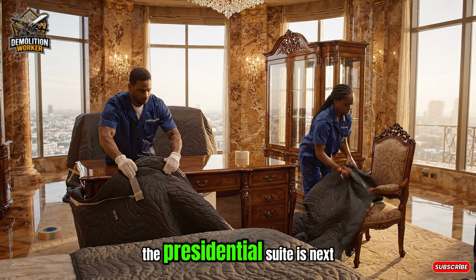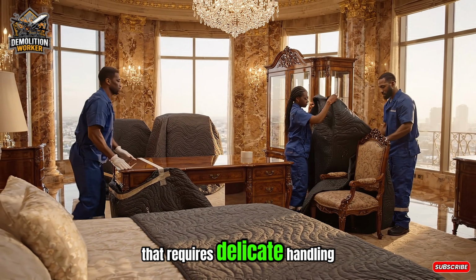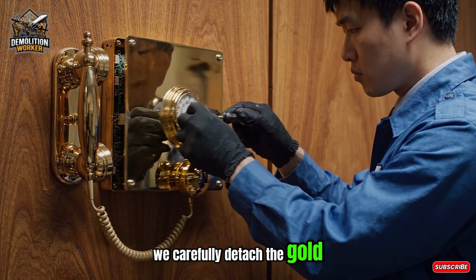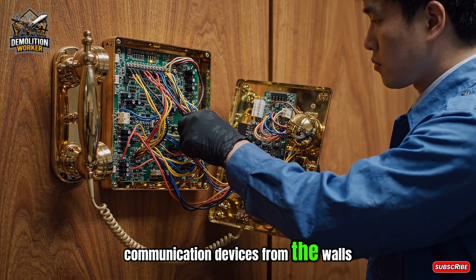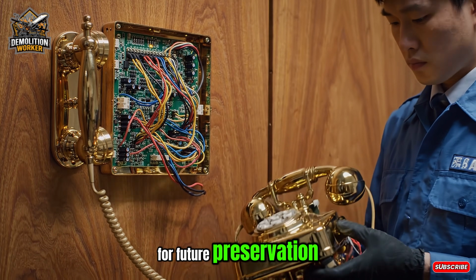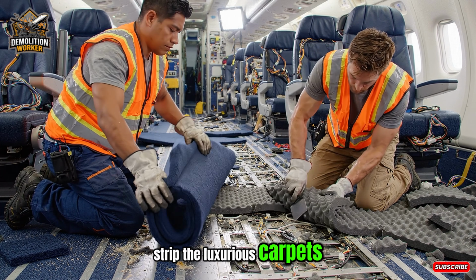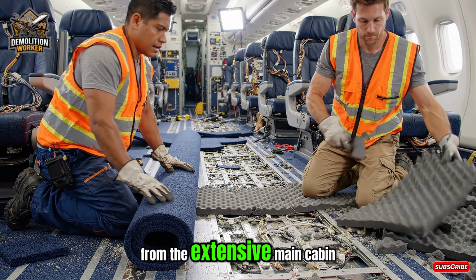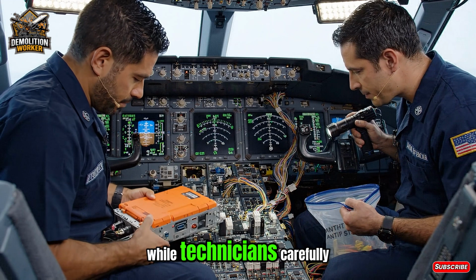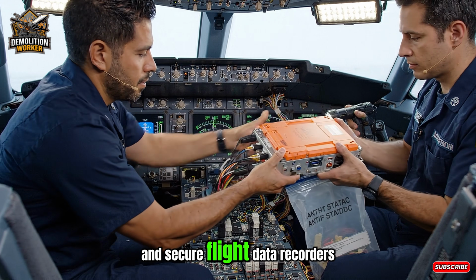The presidential suite is next on our list, featuring custom-built furniture that requires delicate handling to preserve its historical value. We carefully detach the gold-plated communication devices from the walls, ensuring these valuable artifacts are safely packed for future preservation. It takes our crew several hours to completely strip the luxurious carpets and soundproofing materials from the extensive main cabin area. The cockpit remains untouched for now, while technicians carefully extract classified navigation instruments and secure flight data recorders from the console.